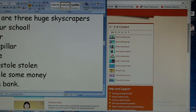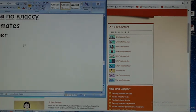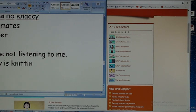Do you have a pencil and a piece of paper? Yes, I have. Good. Have you got? You are not listening. You're not listening to me. Good. And another phrase. Granny is knitting a jumper.